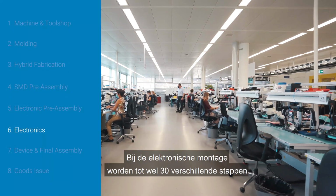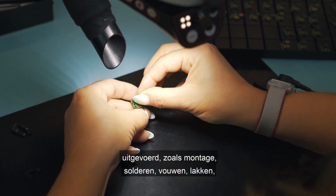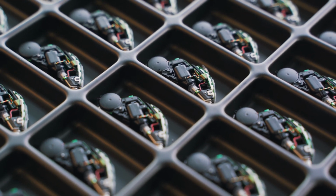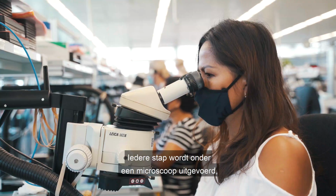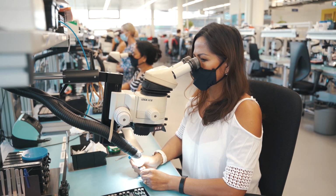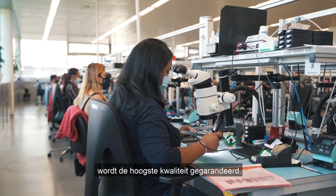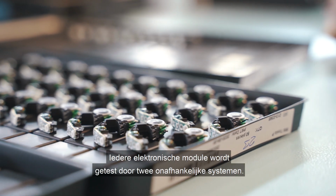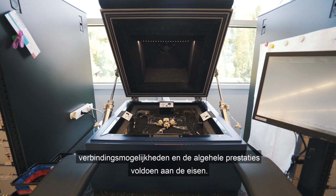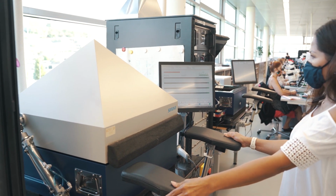In electronic assembly, up to 30 different work steps including assembling, soldering, folding, lacquering, and gluing are carried out to manufacture the final electronic module. Every step is carried out under a microscope with the highest level of concentration. Specific work instructions and standardization of each work step ensure the highest quality. Every electronic module is tested by 2 independent systems to verify that acoustics, connectivity, and overall performance are in good working order.